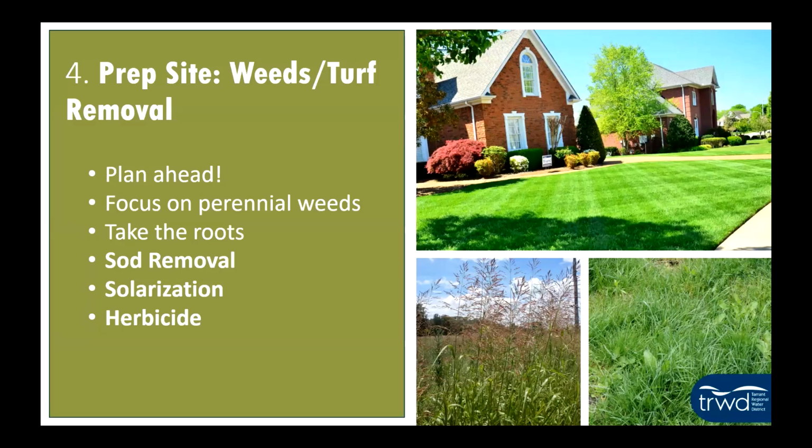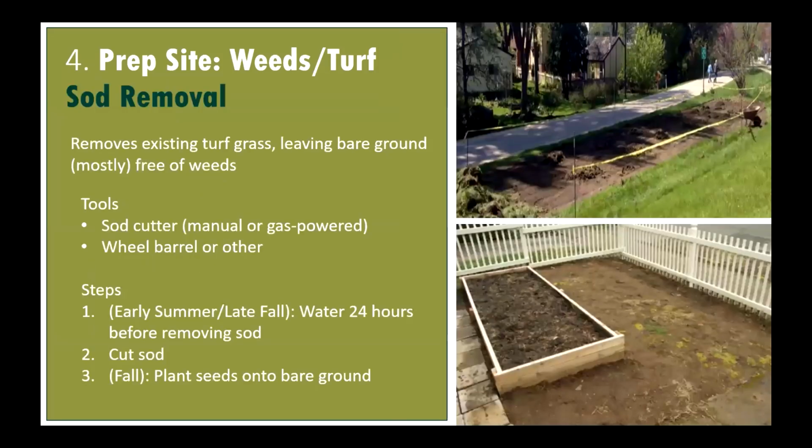But we're gonna talk about sod removal and how to remove what is in your yard now, whether that be more like St. Augustine or Bermuda sod, or whether it's more like just a bunch of weeds and stuff. We're going to talk about three different methods. And so that's just mechanical removal, solarization, and we're going to talk a little bit about herbicides. So first, we're going to talk about just mechanical sod removal.